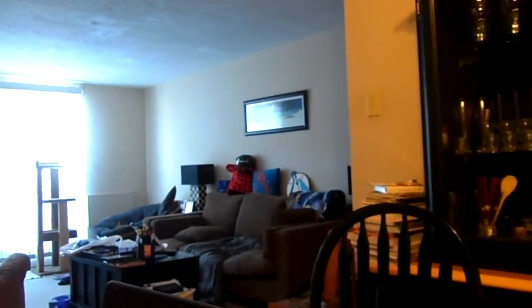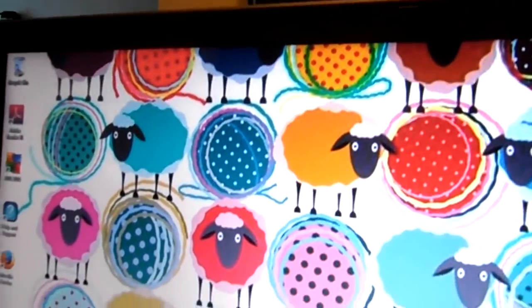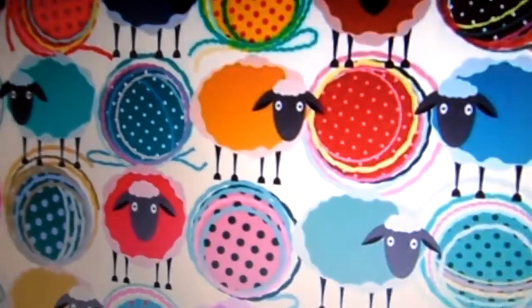So there's that. I got my new laptop. It's right here. It's nice and shiny and silver. Oh, it's on screensaver mode. I was going to show you my cute, oh, there we go. My cute sheep background. I just did a random Google image search for sheep, and I found that one. It's so cute. But anyways, I keep my laptop here at the dining room table now.